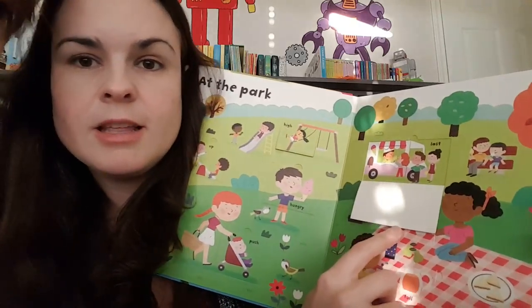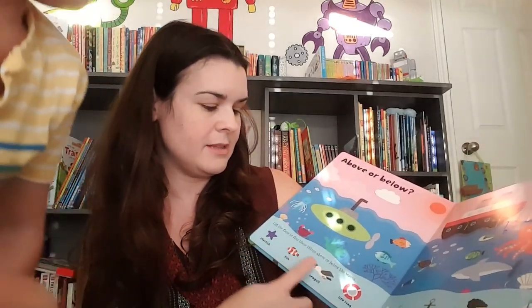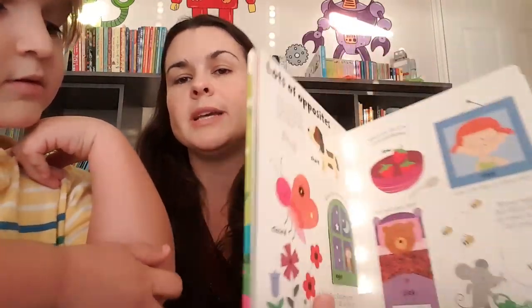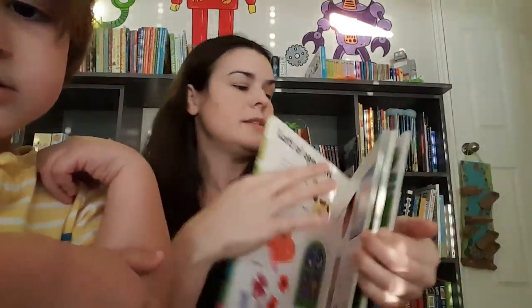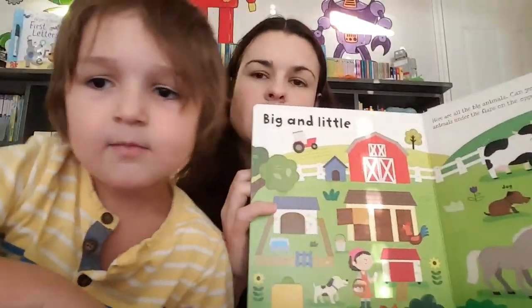So you have, you know, over, and then you lift the flap under. And kind of on like that. Hot, cold. First, last. And then this is all above or below, so you have some things to find and you have to say whether they're above or below. All different ways to teach the information. Few, many. So that's a really great one. Again, awesome for your tactile learner or your child who appreciates a lot of sensory stimulation.